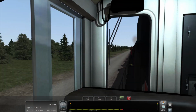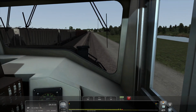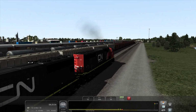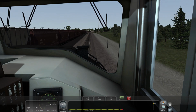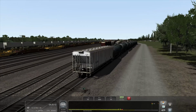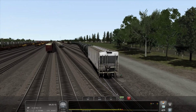Okay. Hold on a second. Are we supposed to be going backwards? I'm so confused right now because it's been at 3.37 for the longest time now, and it's not really moving much. Because we don't have anything on the rear, no locomotive, unless we're supposed to run around the train.